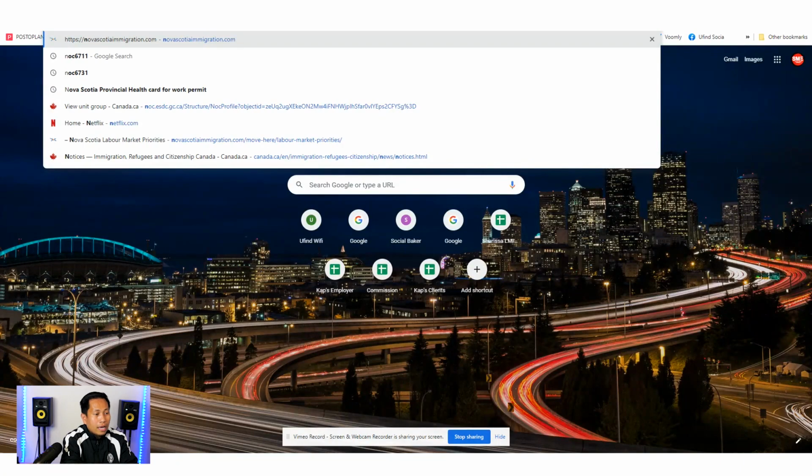So right now you have an idea what a food counter attendant is and the median salary of a food counter attendant in Nova Scotia. The next question now is we will discuss the different job titles of food counter attendants, because under food counter attendant there are different titles that are also recognized as food counter attendant. So let's go now to the NOC.